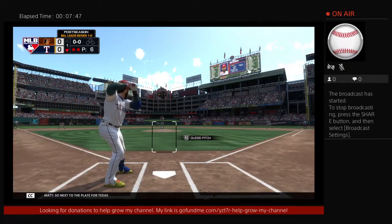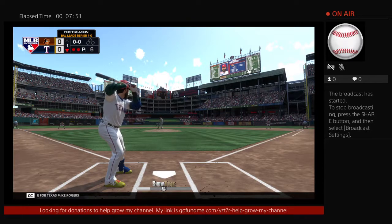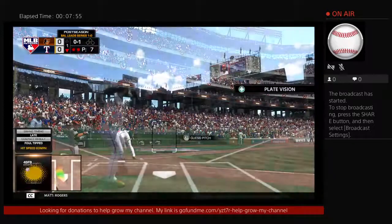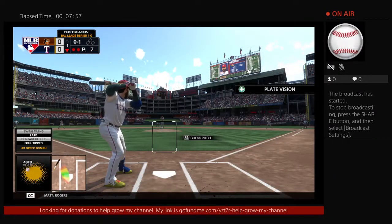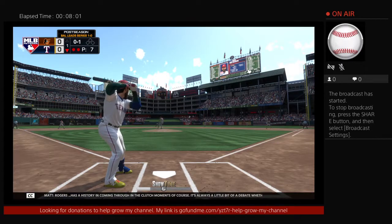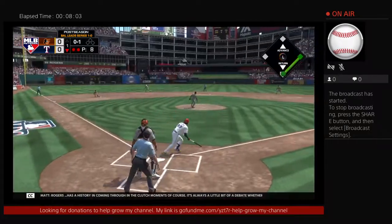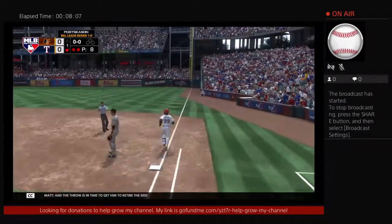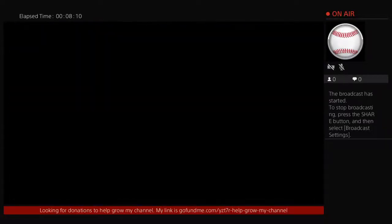So next to the plate for Texas, Mike Rogers. No one aboard for him, and 2 gone here in the first. Rogers has a history of coming through in the clutch moments, of course. It's always a little bit of a debate whether or not being clutch is actually a trait that a player possesses. But with him, there's no denying. And the throw is in time to get him to retire.